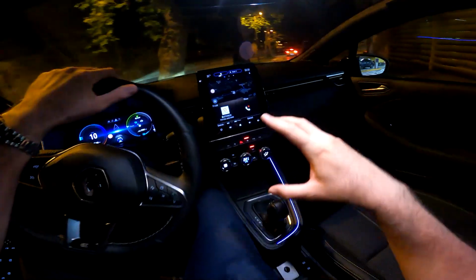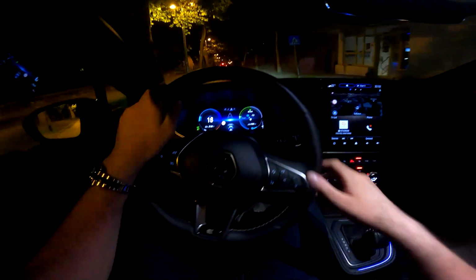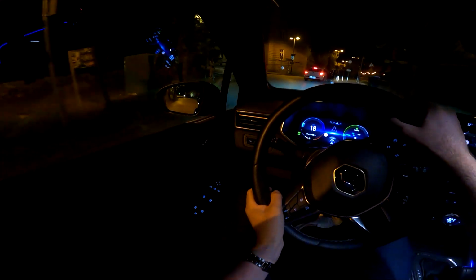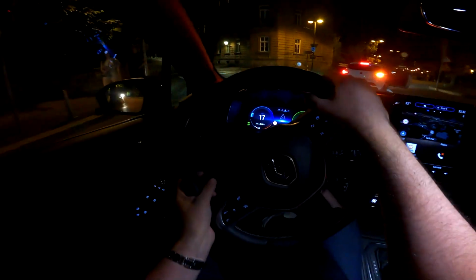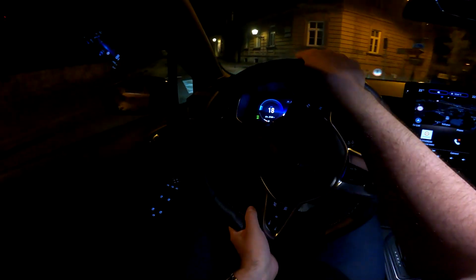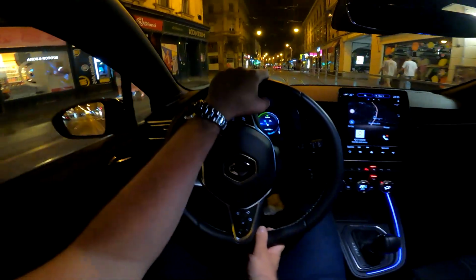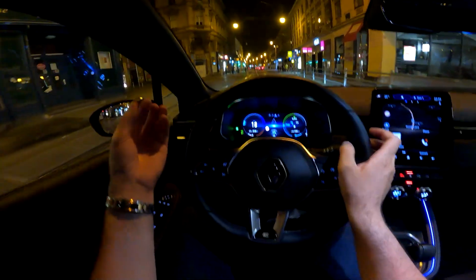So this hybrid powertrain is just one of the options when it comes to the new Renault Clio, as Renault is really offering a lot of options when it comes to powertrains of the Renault Clio. So other options are petrol, diesel or LPG. So really a lot to choose from.